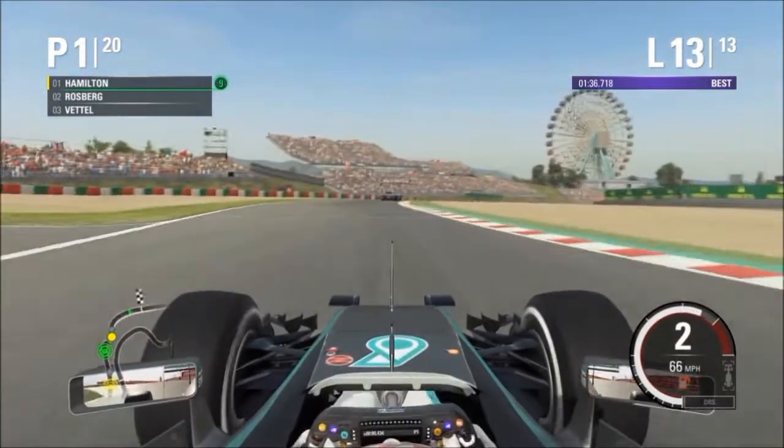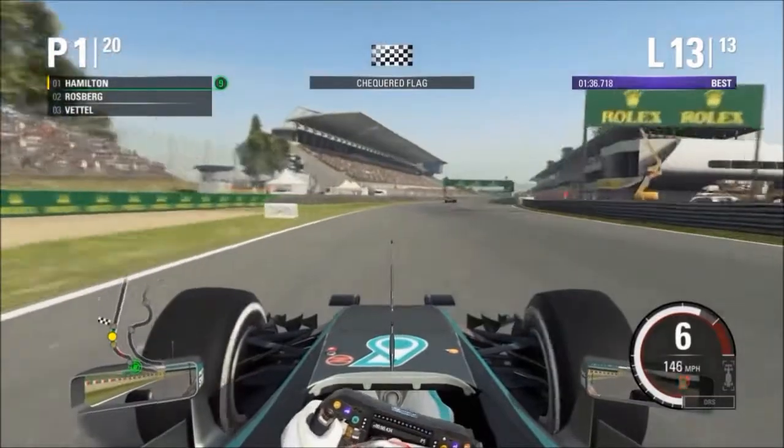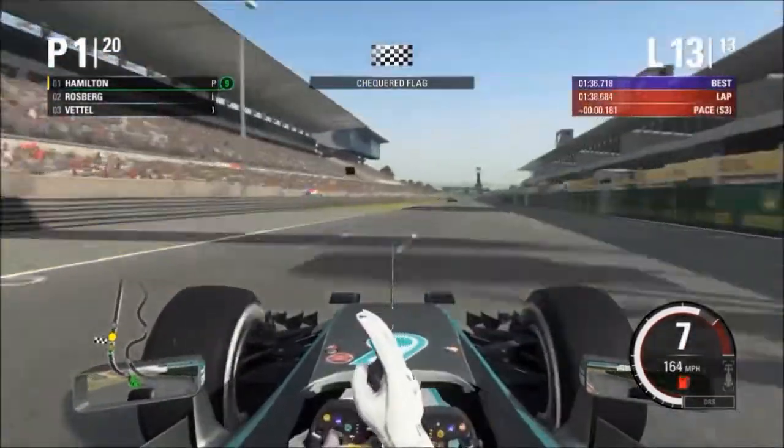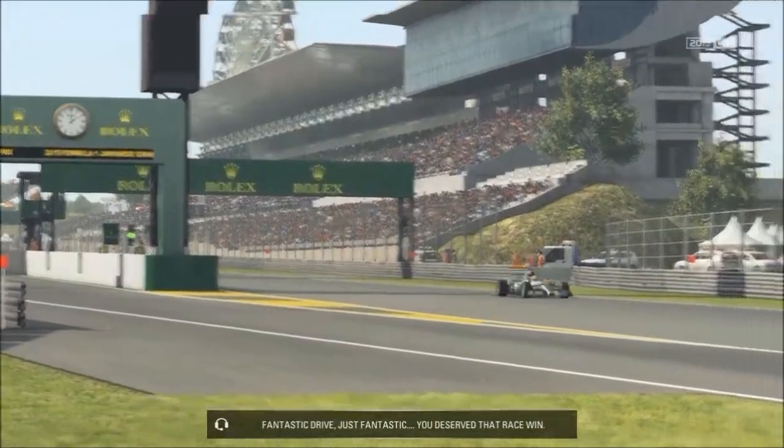What a race this has been. As we come up to the finish line to take the checkered flag, we've won it on the last lap. Unbelievable. Fantastic drive, just fantastic. You deserve that race win.